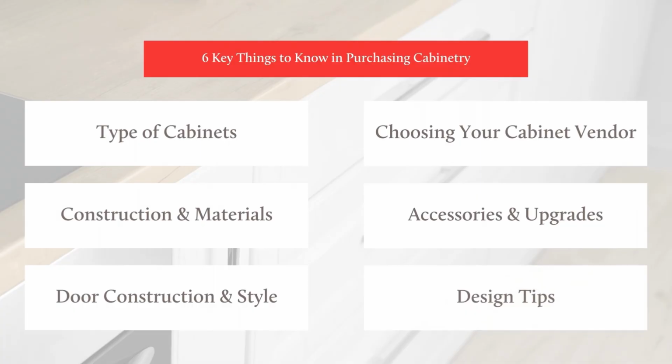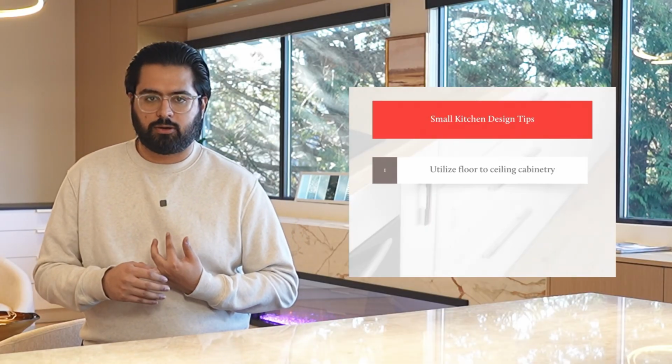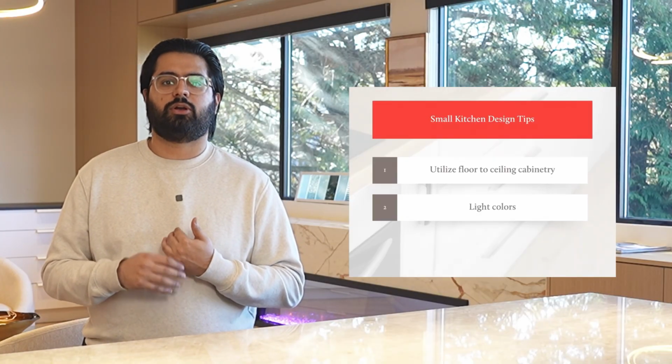Number 6, design tips. Designing a kitchen requires tailoring the layout and features to the available space. Here are some design tips for small, medium, and large kitchens. Small kitchens. You need to maximize your vertical space. Utilize floor-to-ceiling cabinetry to increase storage without overcrowding the area. Light colors. Incorporating light-colored cabinetry and walls to create an open, airy feel.